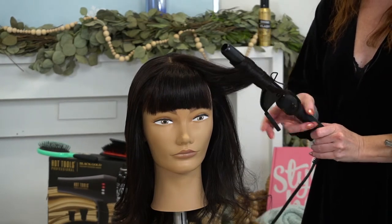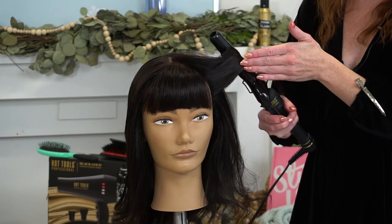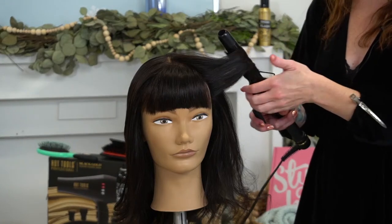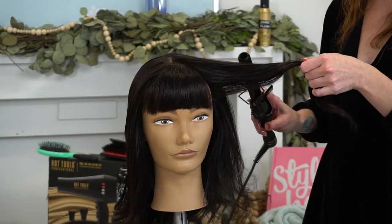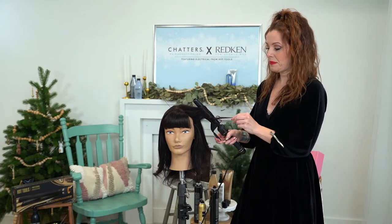Now, if we were talking like those hair terms that I was saying to you before, remember, what area would this be? If this is our base, this would be our mid-lengths. So I've actually inserted the curling iron into the mid-length, and I'm wrapping it around the barrel, making sure the ends are staying downwards. Just tapping it down and wrapping it around. Tap, tap, tap. Wrap, wrap, wrap.